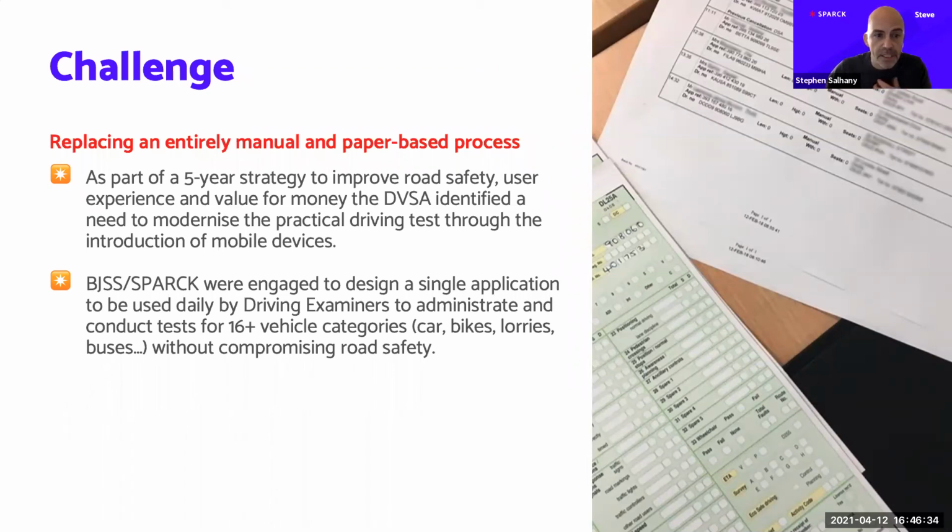And BJSS and SPARCK were engaged to design this single application for use daily by driver examiners to conduct these tests on various categories of vehicles, including bikes and cars and lorries and buses and so on and so forth.